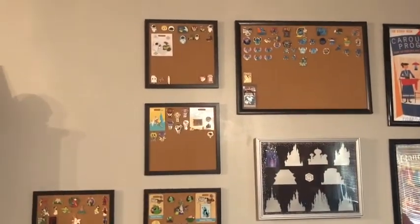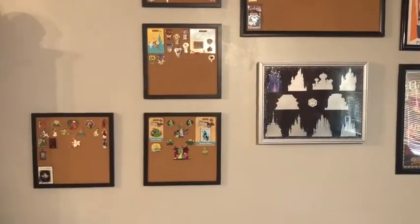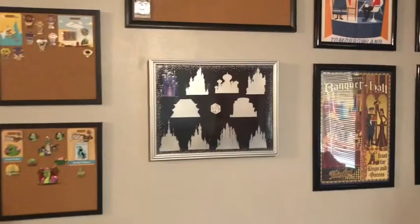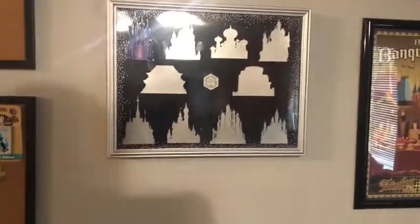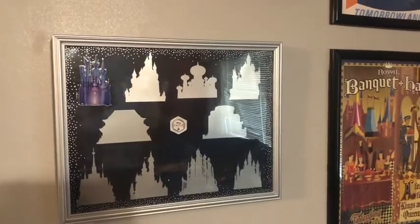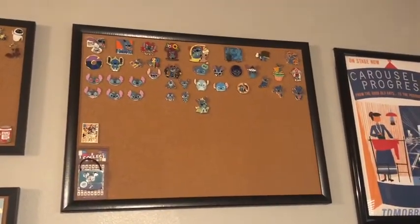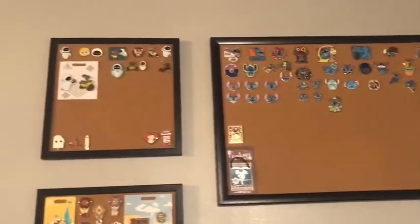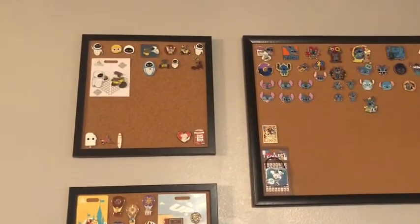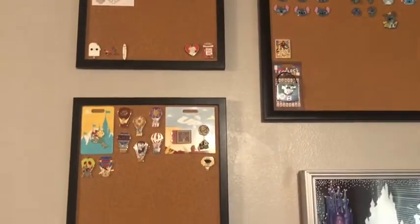I do need to get a couple more square pin boards, but you can see that I have my Castle collection kind of started and hung up on the wall. Sorry for the glare there. And then of course I've got my Stitch collection prominently displayed. Then I have Wall-E, and I have my Baymax collection, though most of those Baymax pins are going to be over on the seasonal pin board.